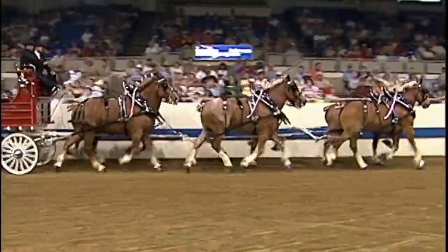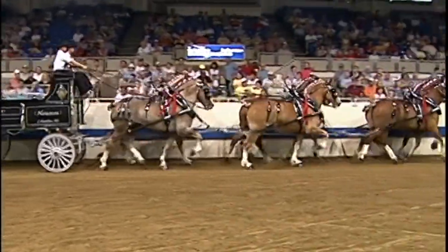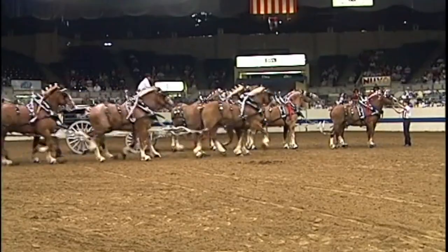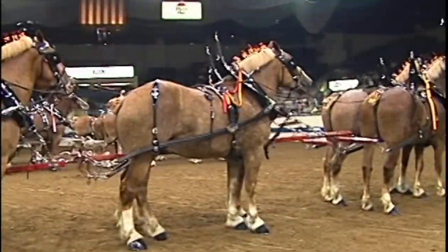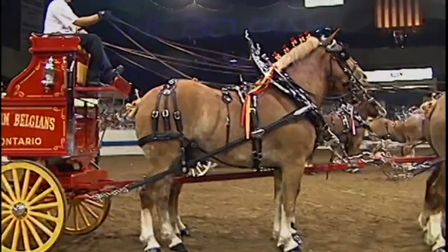But there's a lot more to these gargantuan horses than meets the eye. Their remarkable versatility and power, as well as their gentle personalities, have endeared them to a whole new generation of farmers, foresters, families, and, yes, competitors.